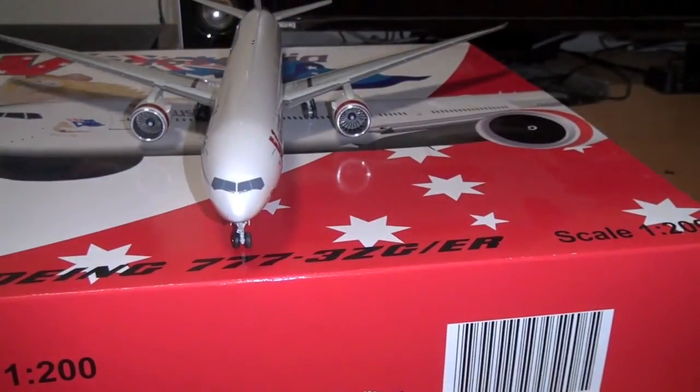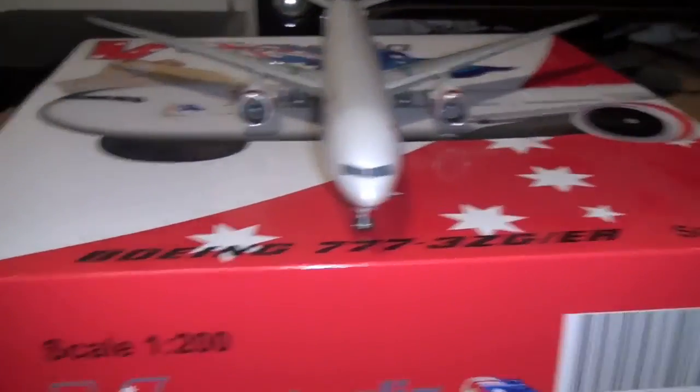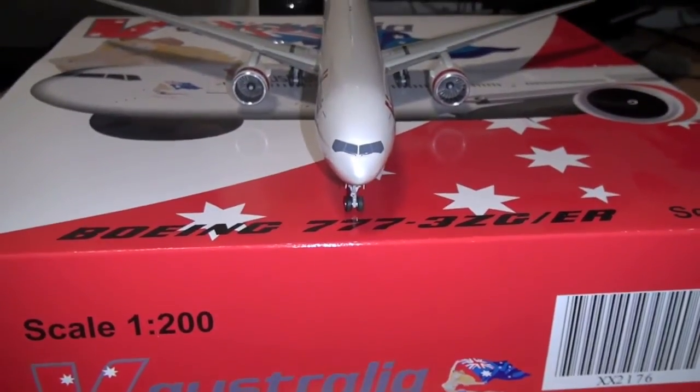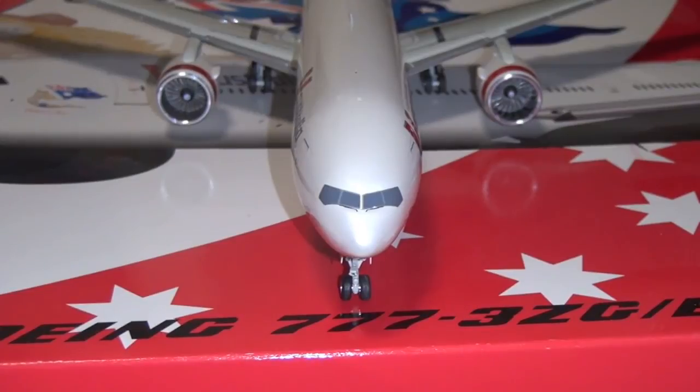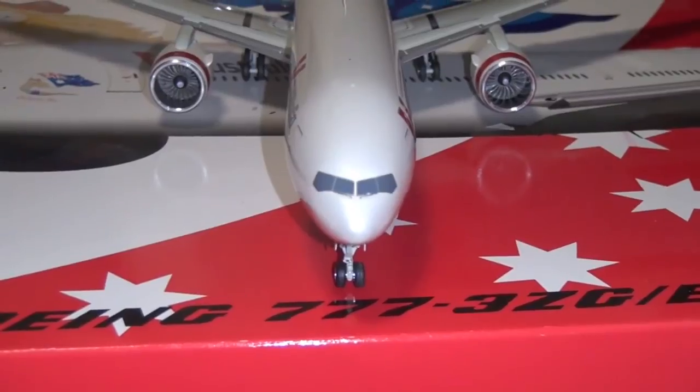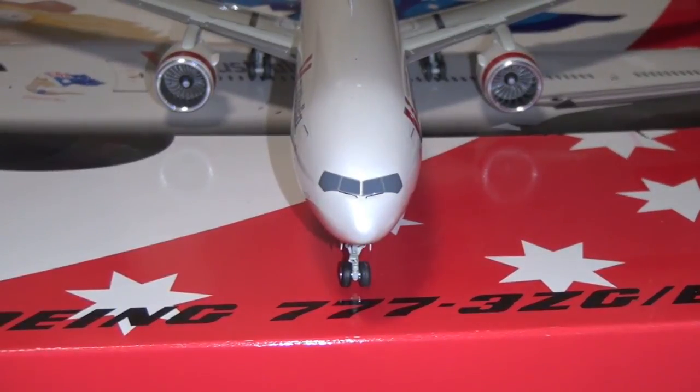I mean, this is a fantastic model. I paid about 100 Australian dollars from the person I got it from, which I think was a great price. Yeah, I mean, I love this airline, love the livery, love the plane, and so I'm really glad that I bought it. And if you're thinking about getting one, I highly recommend it because they are pretty rare. They're not the most popular model, and I just reckon they look fantastic.